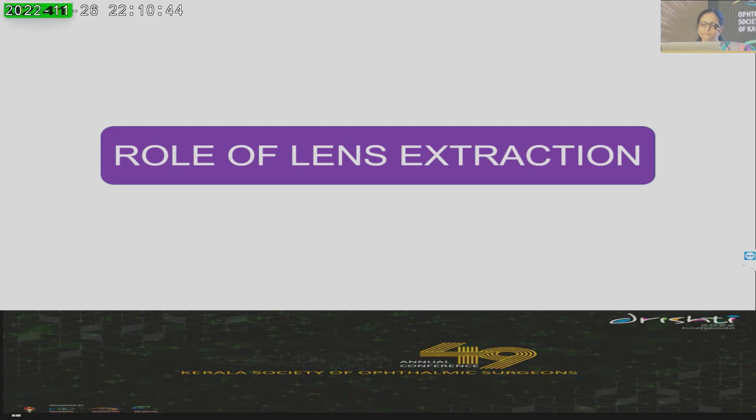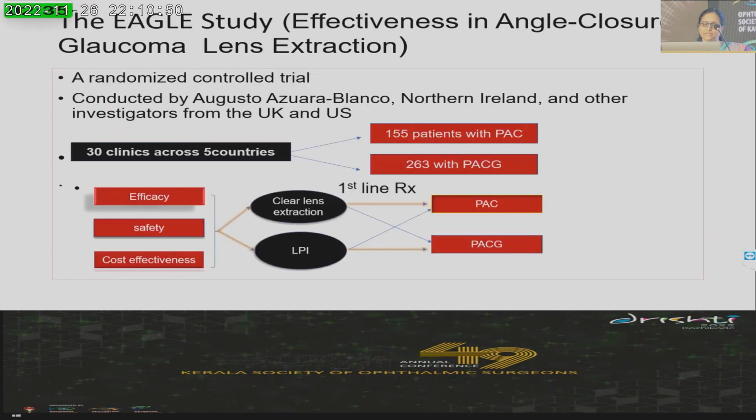Now coming to the role of lens extraction. It can be a clear lens extraction or an early cataract lens extraction. So first I will mention the EAGLE study. It's a randomized controlled trial which compared the efficacy, safety, and cost effectiveness of clear lens extraction versus LPI as the first line treatment of primary angle closure, angle closure suspect and angle closure glaucoma.